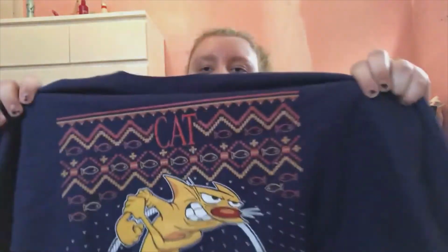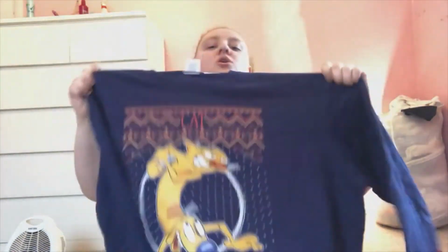But it's an ugly Christmas sweater shirt. It says cat dog. So cute. I got it so big. It's just like my Uncle Grandpa ones that I have, the same kind of shirt from Amazon.